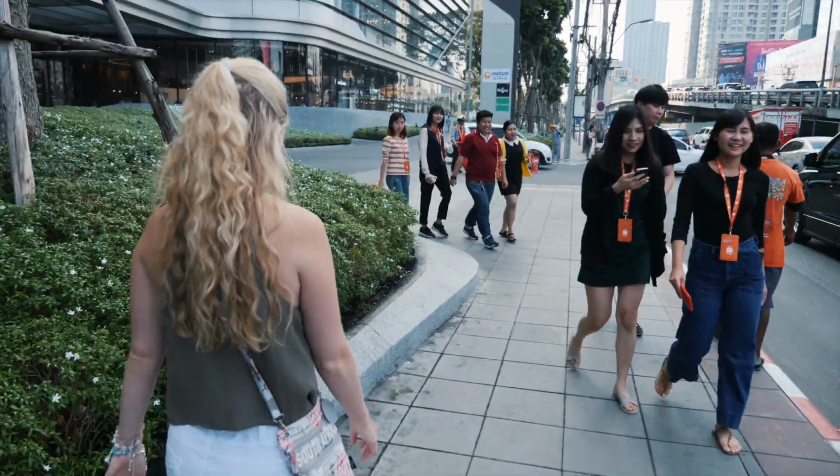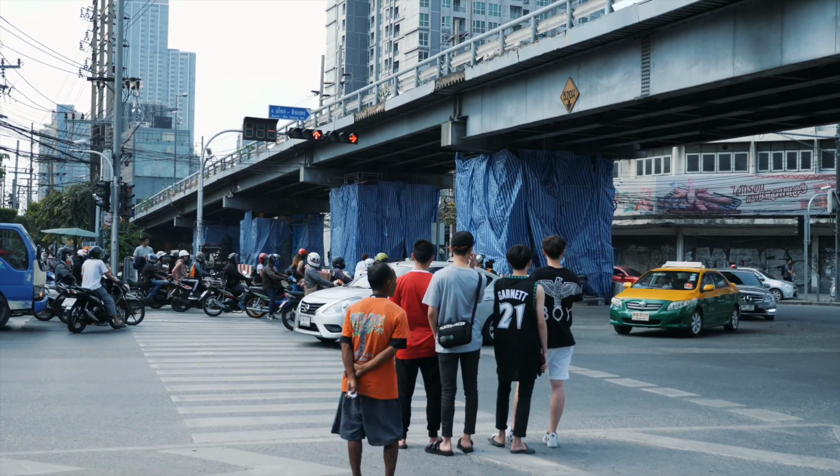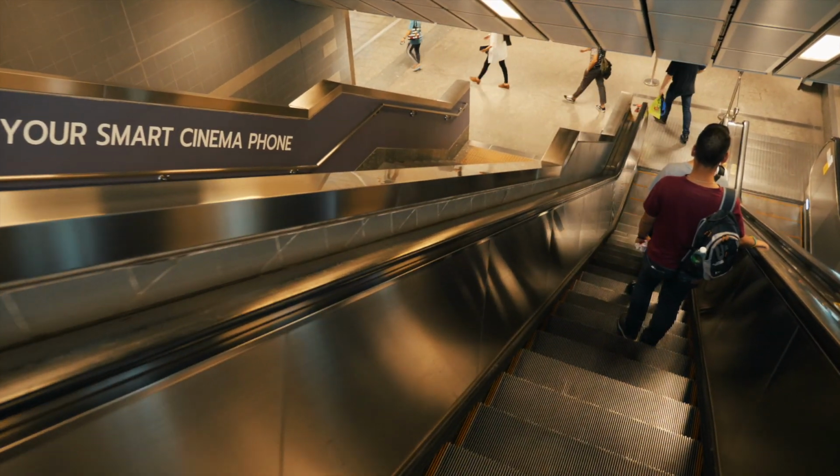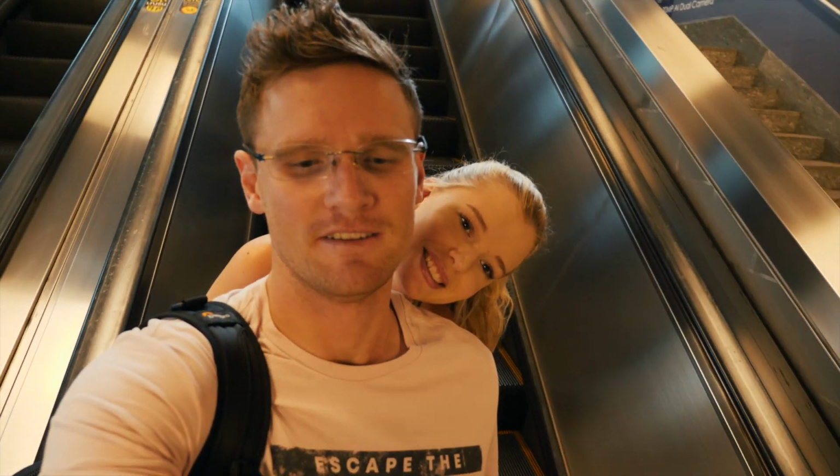Step one, a short walk to your nearest metro station. Also need to figure out how to cross the road in this place. It's mayhem. We found that if you stick to the right on the escalators, it's the best thing to do. Then the people will pass you on the left if they're in a hurry.